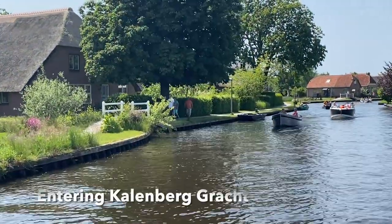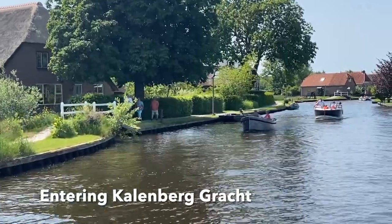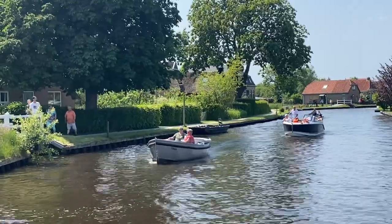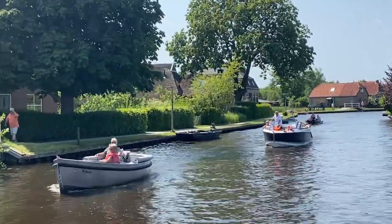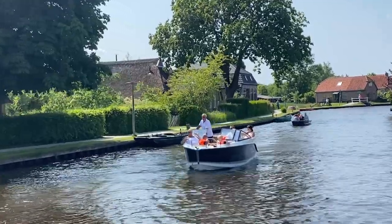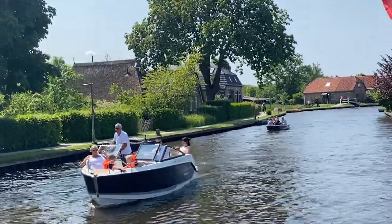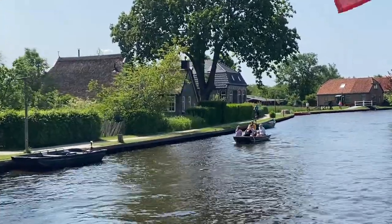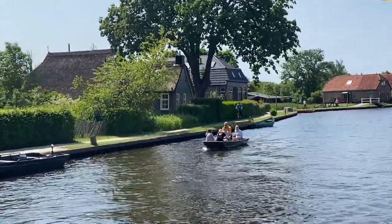Next, our travels took us through the beautiful village of Kallenberg, which is built around the gracht, which I think is how you say it, which is the Dutch word for ditch. I think I prefer the word gracht, don't you? Interestingly, Kallenberg means bare hill, but as it's flat around here, I think it's probably more appropriate to be barely a hill.